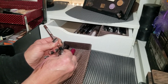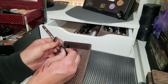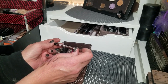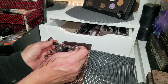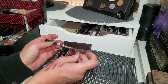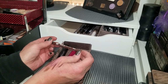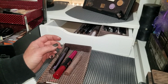This is new to me. This is just a brown made by J-Cat, who is an old person, or a person who used to be with NYX, is my understanding. And this color is in light brown. This is really nice, very creamy too. Goes on well. I haven't tested the waterproof claim yet, but so far so good, which is not what I can say about the lip liner ones, which we'll get to.